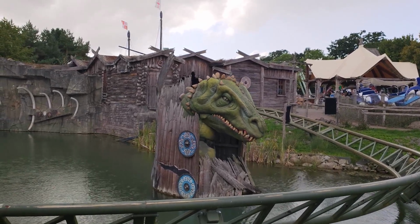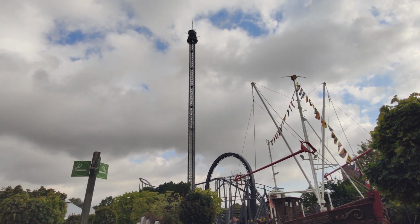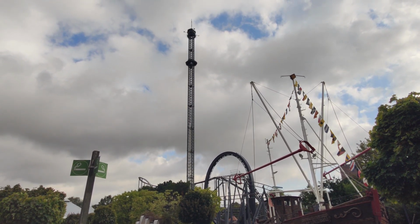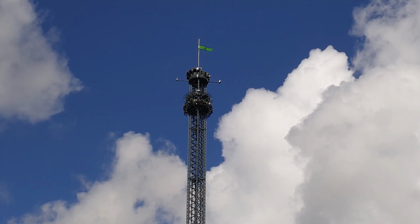the coaster goes by. The newest attraction they have here is Highlander, which you can probably see behind me. It's an absolutely huge drop tower. It's the tallest freestanding drop tower in the world. It stands 120 metres tall, nearly 400 feet, and the drop reaches speeds of 75 miles an hour. But that's not all this drop tower does.